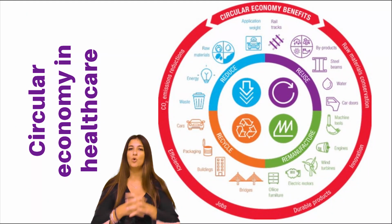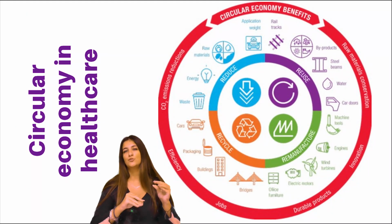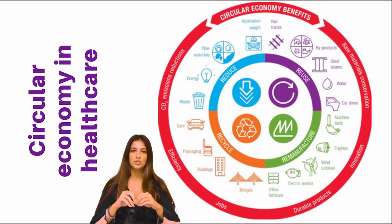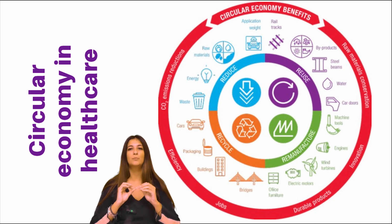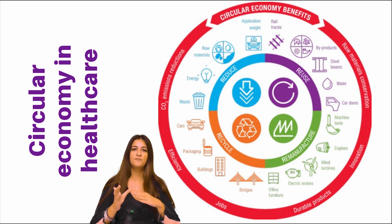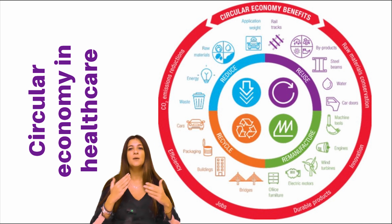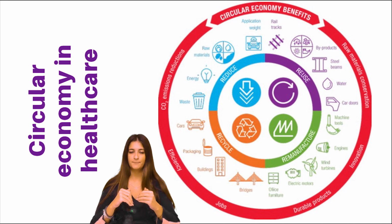The ultimate goal is the transition to a circular economy in healthcare. According to the World Health Organization, this transition offers a significant opportunity to yield substantial health benefits, both directly for healthcare systems and indirectly by reducing negative environmental impacts.